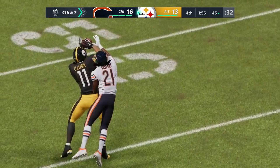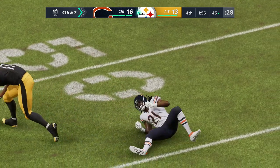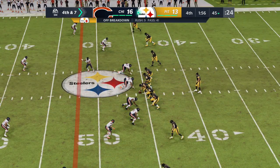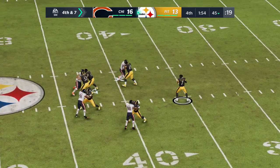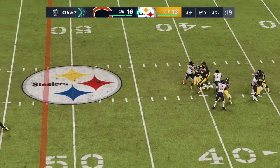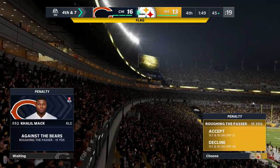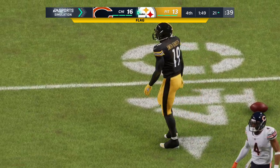4th down now, and defensively, Charles, you know, they're just asking this crew for one more stop. And you know that they're feeling the momentum right now, but they have to be very careful not to get over-exuberant, overexcited, and blow an assignment and give up the big 1st down. Open man, Smith-Schuster, it's complete. And he is tackled inside the 40, not quite to the 35.